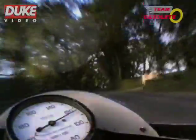And as you're entering the first corner, you've got to think about the exit, not the corner you're going into. You always have to think far ahead at the Isle of Man.